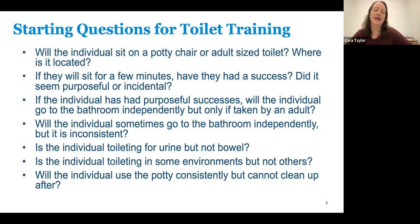If your individual or the person that you're working with has had a purposeful success, so they went to the potty, they seemed to understand that the goal was to actually have a bowel movement or urinate, will they go by themselves? Will they ever take themselves to the potty alone, or will they only go if an adult takes them? So that's another stage in the process. Sometimes that can also be inconsistent. So sometimes they can take themselves to the potty consistently, and sometimes it's inconsistent.